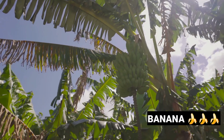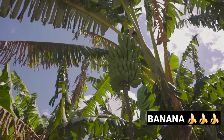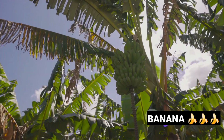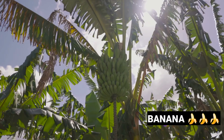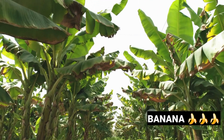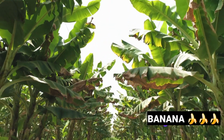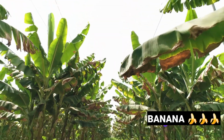In Ecuador, on the other hand, banana production is a major part of the economy. Ecuadorian farmers have mastered the art of banana cultivation, often growing their crops on large plantations that stretch as far as the eye can see. The country is also the world's largest exporter of bananas, supplying a significant portion of the global demand.